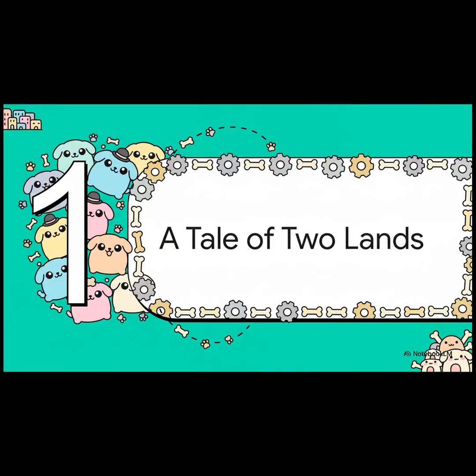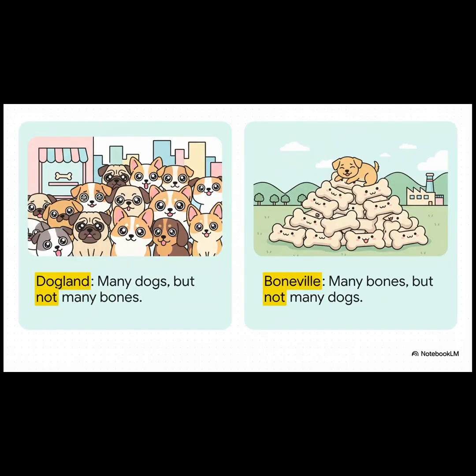All right, so our story takes place in two very different but very connected places. You've got the bustling Dogland, and then you've got the resource-rich Boneville. And honestly, their relationship is the key to understanding this whole thing. Okay, so you've got this perfect setup for trade, right? Over in Dogland, there are tons and tons of dogs, but they've got a serious shortage of their favorite thing in the world, bones. Meanwhile, over in Boneville, it's the complete opposite. They are practically swimming in high-quality, super affordable bones. You can probably see where this is headed.